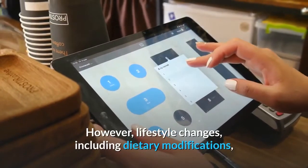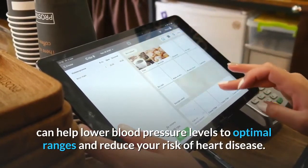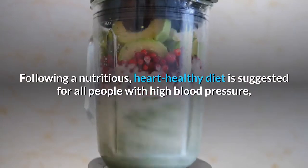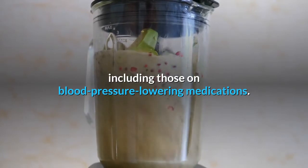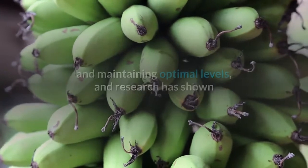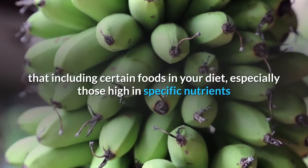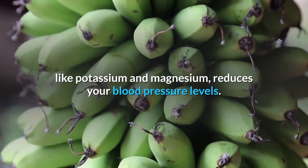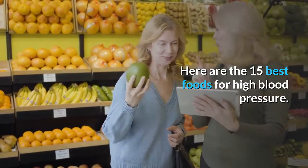However, lifestyle changes, including dietary modifications, can help lower blood pressure levels to optimal ranges and reduce your risk of heart disease. Following a nutritious, heart-healthy diet is suggested for all people with high blood pressure, including those on blood pressure-lowering medications. A healthy diet is essential for lowering blood pressure and maintaining optimal levels, and research has shown that including certain foods in your diet, especially those high in specific nutrients like potassium and magnesium, reduces your blood pressure levels. Here are the 15 best foods for high blood pressure.